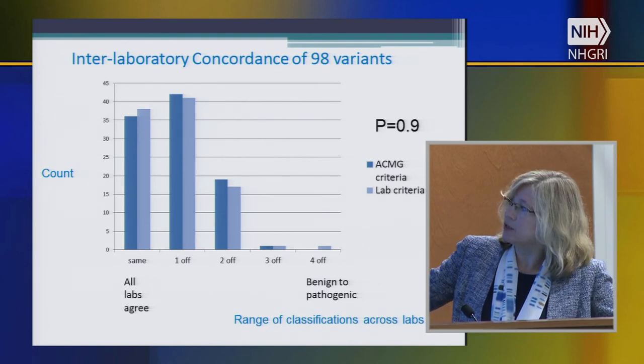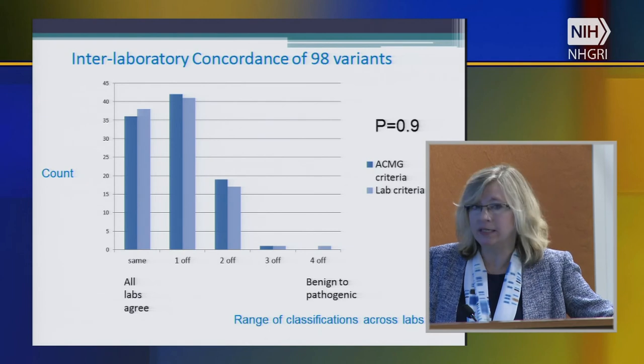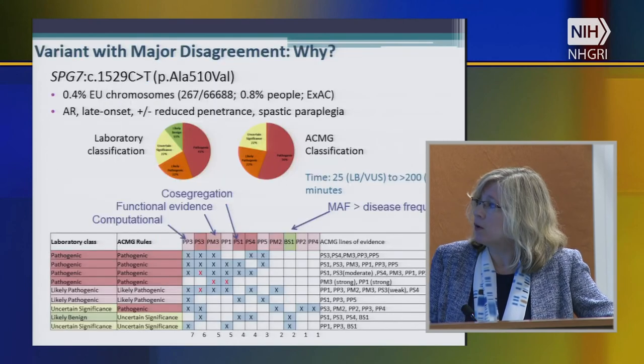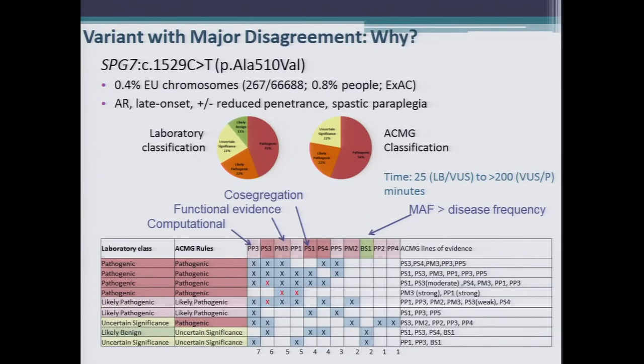And you can see there's sort of a distribution. What there's not, though, is improvement in this distribution by using the ACMG criteria instead of your own lab criteria, which is what we were hoping for when we come up with standard criteria. So why was that? I just picked this variant that we did the worst on, that people disagreed the most on. And it is an interesting variant.